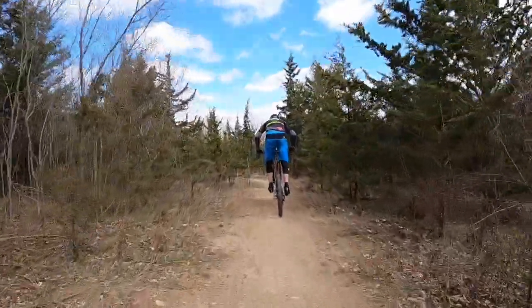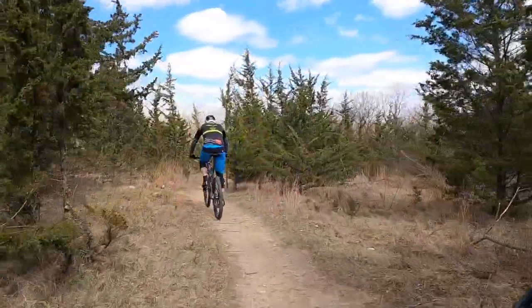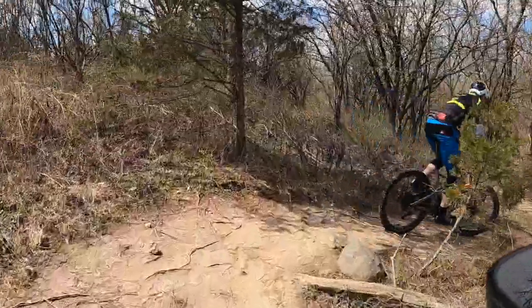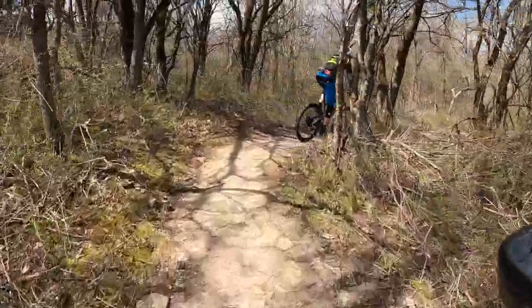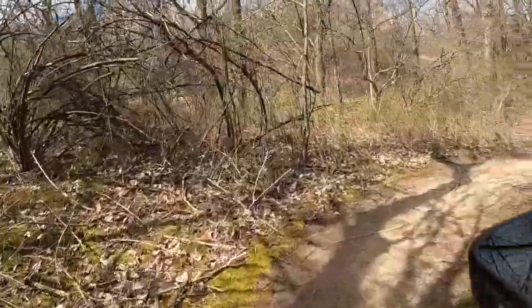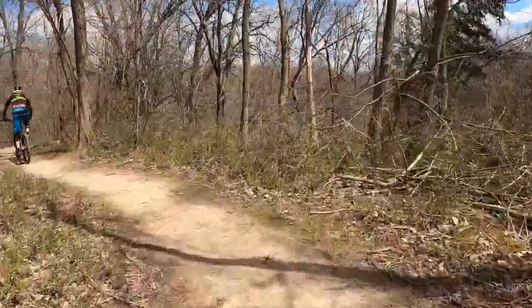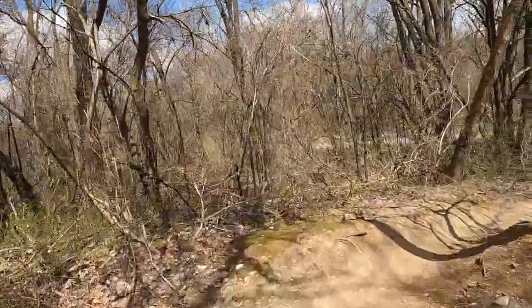We are now on Scrab's Revenge, probably the most difficult trail in the system, and it starts off with that mini pump track. The upcoming section is technical. It kind of starts off with that turn, and then it gets a little bit easier, and then you'll see what I'm talking about in a second. Alright, here it comes.